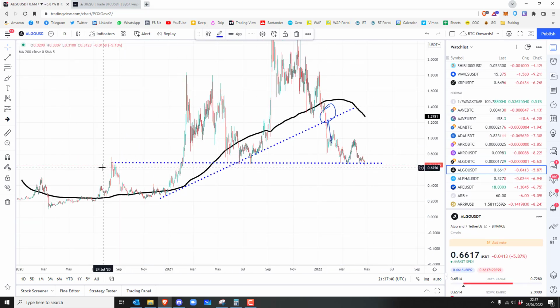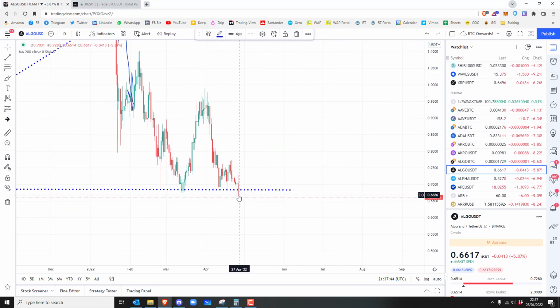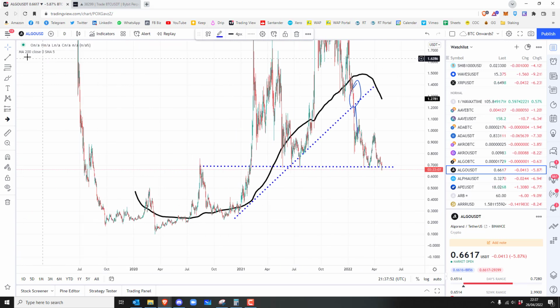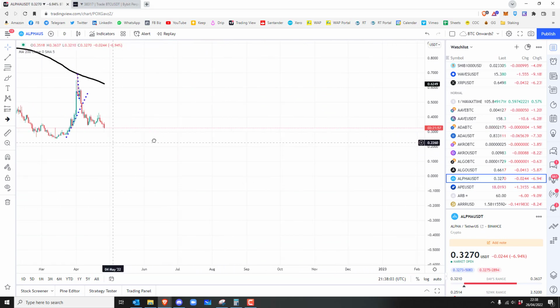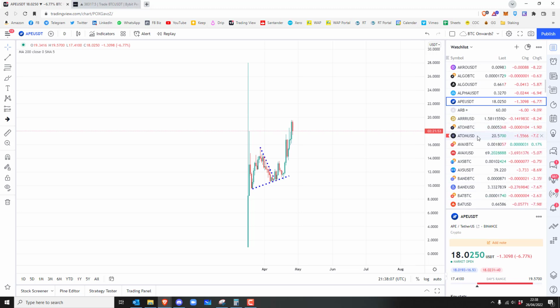Again, Algo, big old support level. Today, goddamn, that could be quite brutal for Algo. Where's the next level for Algo? Holy shit, 50 cents, 50 cent, y'all. Yeah, stand by.